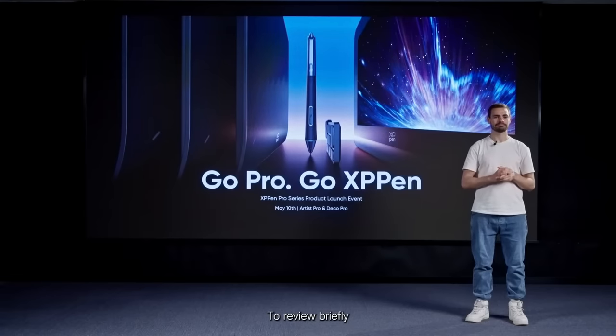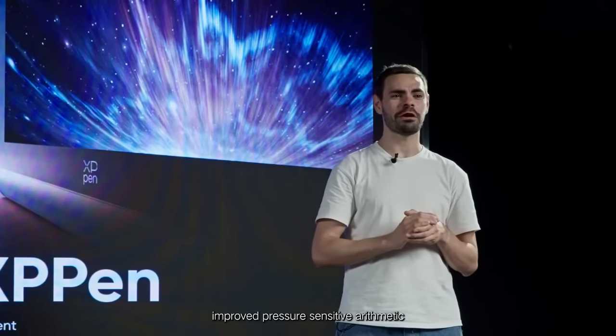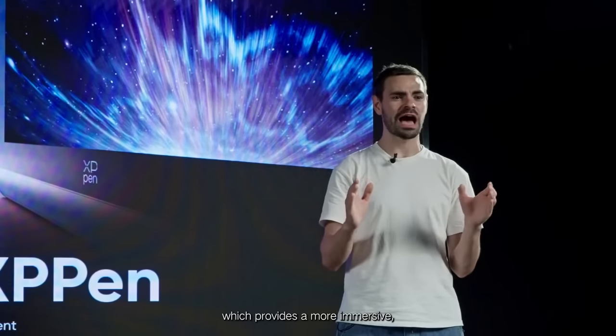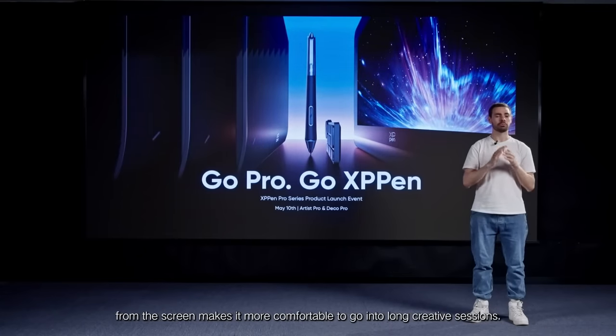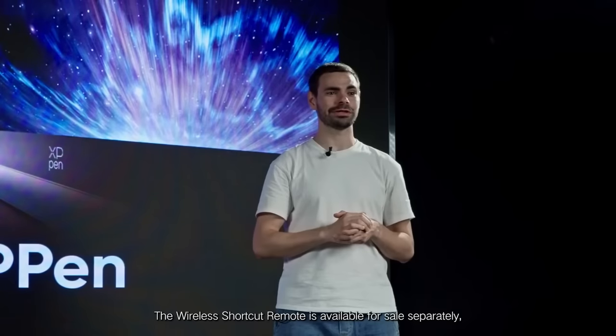To review briefly, these are some of the improvements in the XPPen's latest technology. A new upgraded chip. Improved pressure-sensitive arithmetic. And a high-performance, professional-grade color calibration of the screen, which provides a more immersive, natural painting experience. Plus, the separation of the wireless shortcut key remote from the screen makes it more comfortable to go into long creative sessions. The shortcut keypad is available for sale separately.